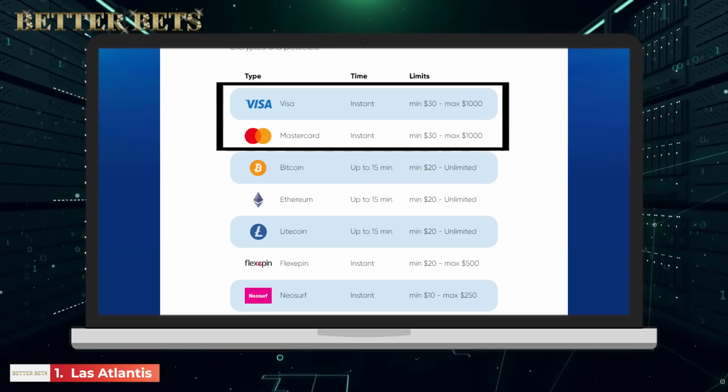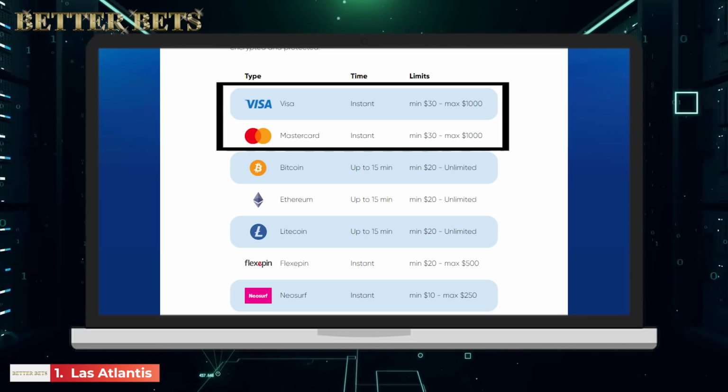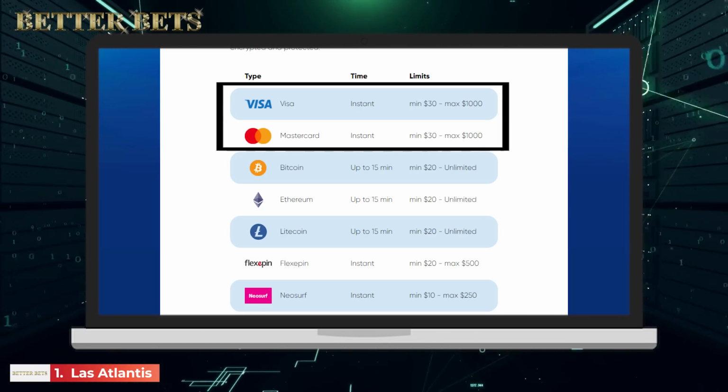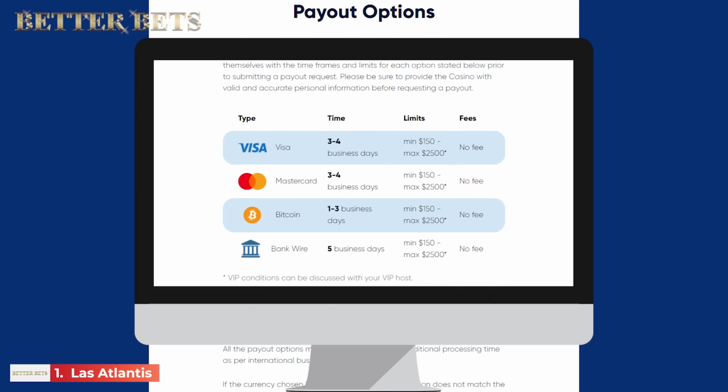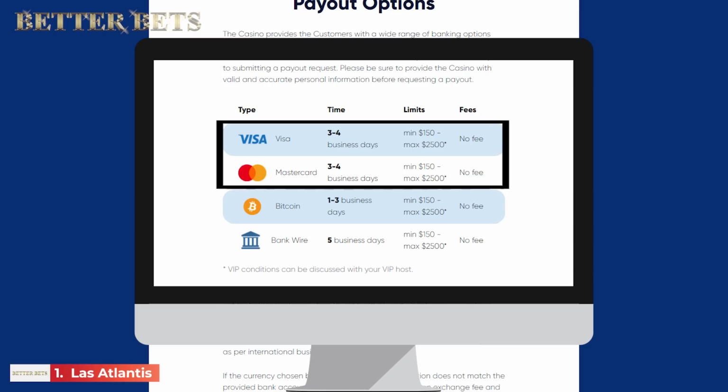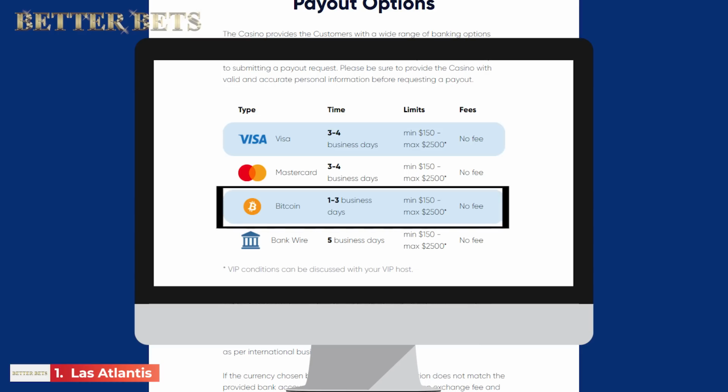The deposit limits for card payments are from $30 to $1,000, and crypto allows you to deposit from $30 to as much as you can deposit. Make payouts with Visa, MasterCard, Bitcoin, and Bankwire. Card withdrawals may take from 3 to 4 business days, Bitcoin 1 to 3 business days, and Bankwire 5 business days. The withdrawal limits for all methods are from $150 to $2,500.